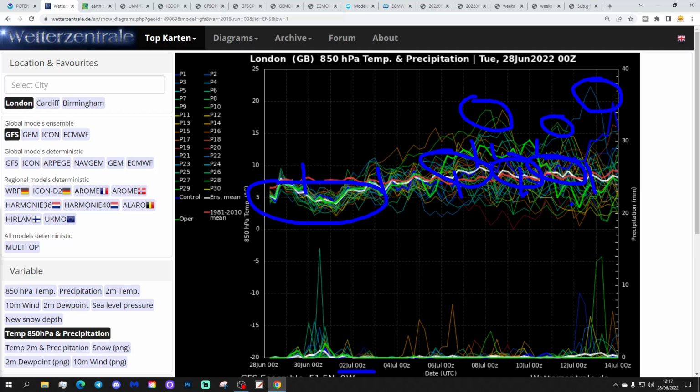the next few days. But it certainly looks like we're going to have a cool end to June and start to July, and then a bit of a lift in the temperature as we go further on into the first week of July. It looks like temperatures will warm up a little bit.